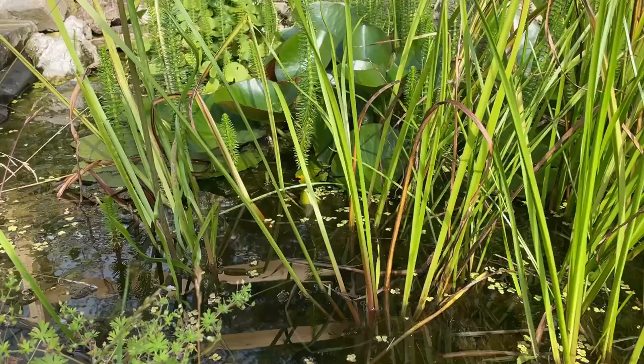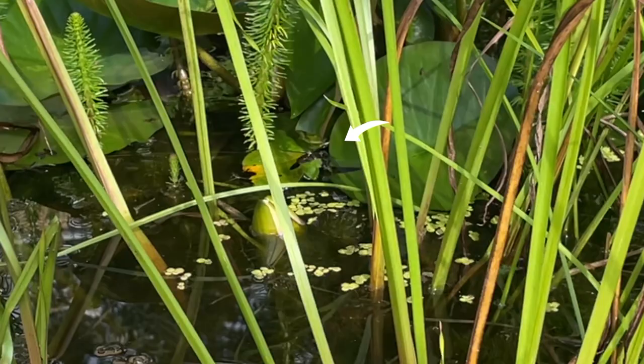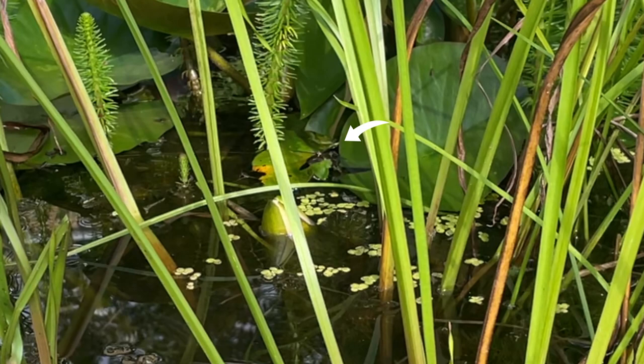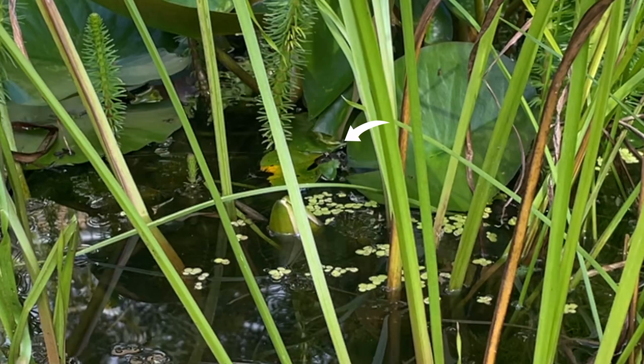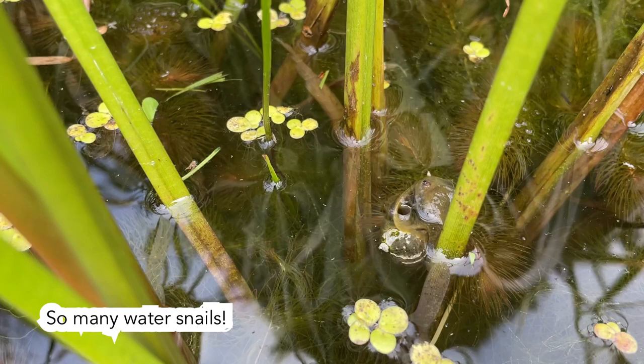Okay, can you see two eyes looking at you? There's a frog. And it's a frog on a water lily. Can't get more pondish than that, can you? We've also got the most enormous number of snails in this pond. Like, just masses of them.